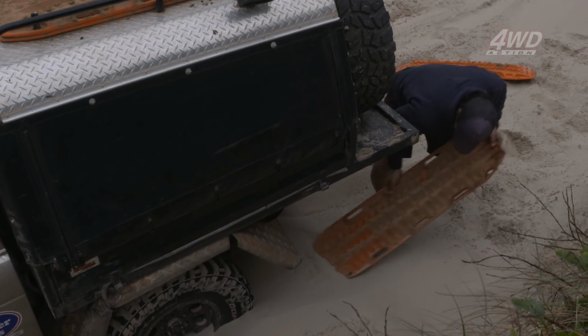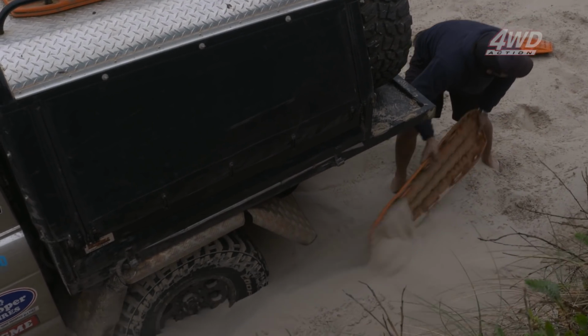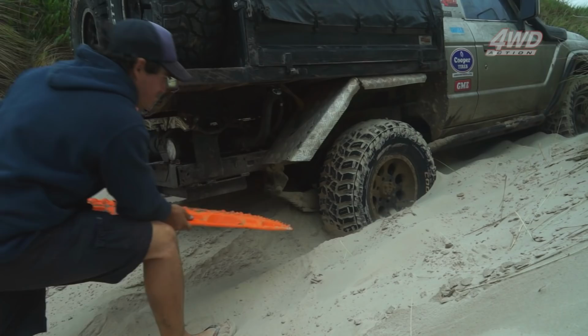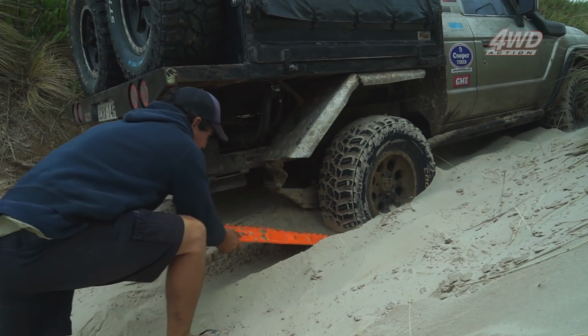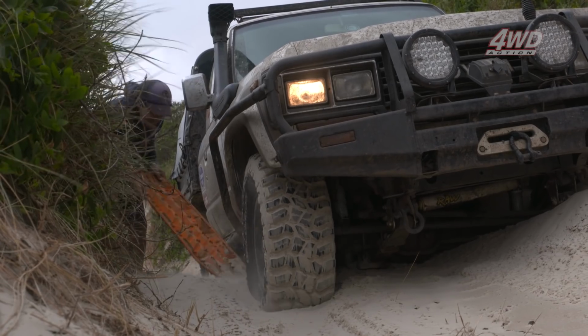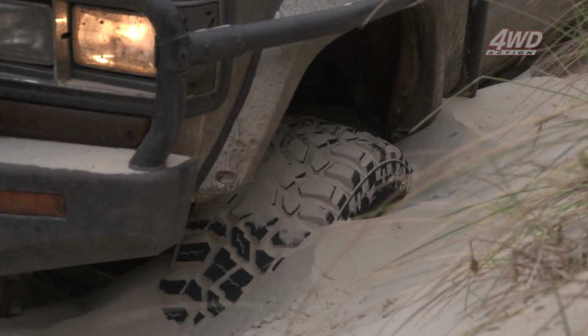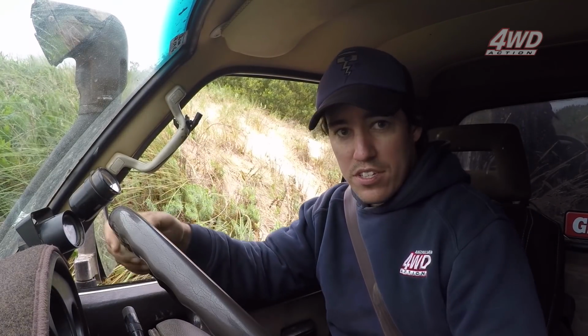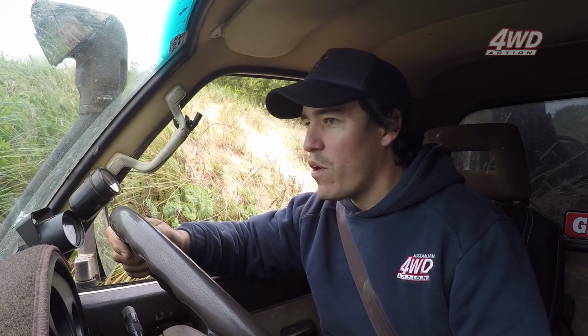The real trick with max tracks is twofold. Firstly, dig away the sand in front of your tyre and make sure you position the max tracks as hard up against the tyre as you possibly can. The second tip is to idle out of there. I know it doesn't feel like that's what you should be doing, but by idling it means you're not going to do any damage to the max track and you're actually increasing your traction by harnessing the grip on the track itself. Reverse, and the key with max tracks is to do it quite slowly.